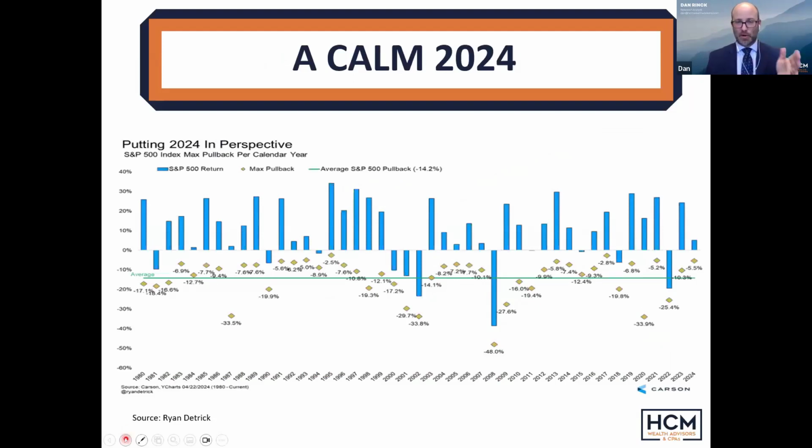This bar chart goes back to 1980, and it shows those little diamonds. That's the max drawdown that the S&P 500 had in a specific year. The blue bar is the total return for that year. The horizontal green line is the average drawdown for any year since 1980. It's right around 15%, so 14.2. Currently that pullback was 5.5%. There have only been 4 other instances back to 1980 that are less than 5.5%.